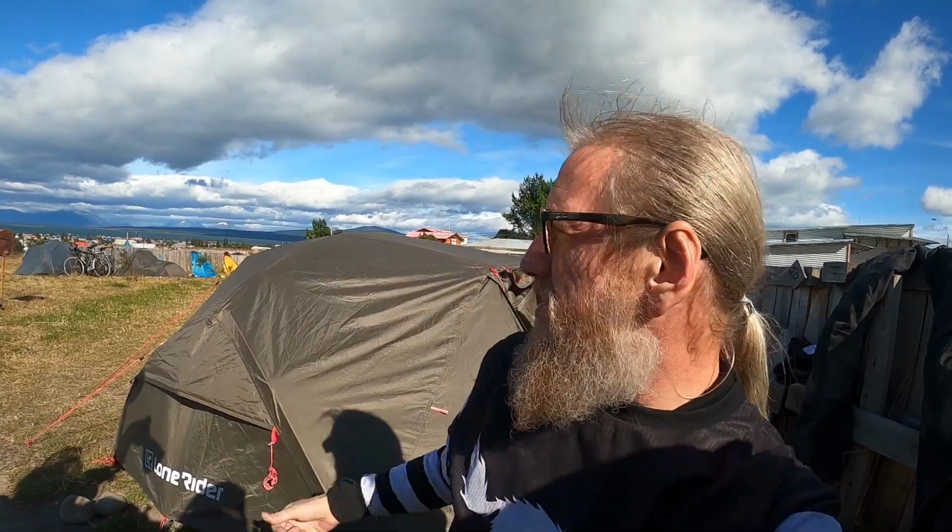And get this view. Here's my tent, I'm just setting it down. Everything is dry, the sun is shining, a bit of wind, but it should be a nice ride today, should be perfect. It's 350 something kilometers, maybe a bit more, 400 when I take the off-roads on the sides through the park. But I'm looking forward to the ride.